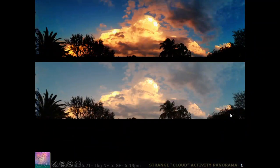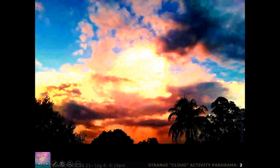Okay, now this is a panorama of strange cloud activity once again. The bottom is the original, the top is the enhanced version. What's interesting here is that we're looking from the northeast to the southeast, so again, eastern side, at a sunset. So all of the bursts of color signature was happening off to the east, while virtually nothing apparent was happening to the west to show any of that color. So I do believe that this was generating its own light. And we're going to see that coming up.